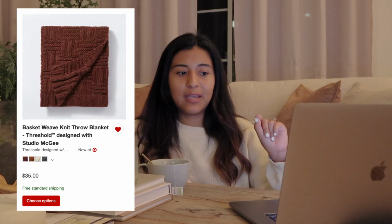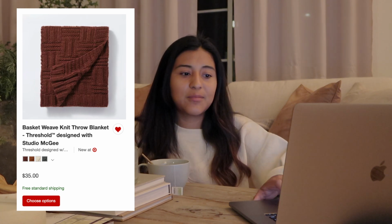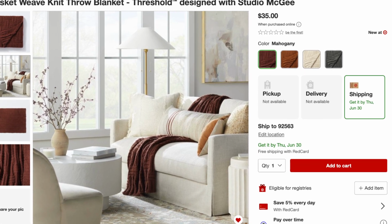And then another one, which I think 100% I'm grabbing, is the basket weave knit throw blanket in the color Mahogany. If I butcher that, I'm so sorry. I just love the pattern. It looks so cozy, and the color, it's so good. So this one is $35. They have it in 4 colors, so obviously the Mahogany. I'm gonna call it maroon because I just can't say that word, but they have it in this maroon color.